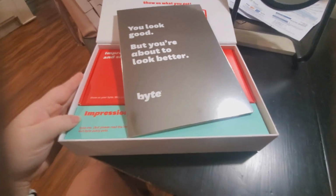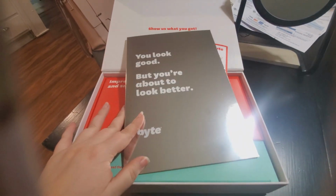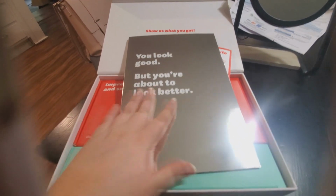I need to concentrate and do this right. I'm kind of excited, and I think this will hopefully be something really good if it works out for me. Okay, so I do have the little impression kit here, and it says, "You look good, but you're about to look better." I hope so.